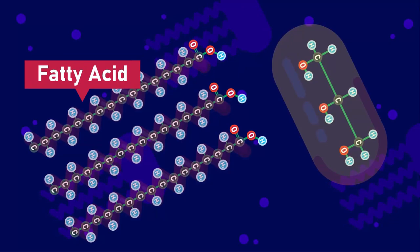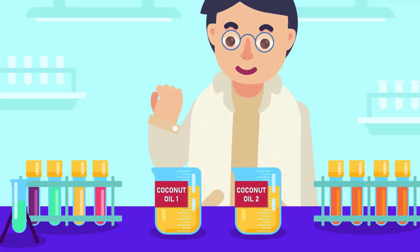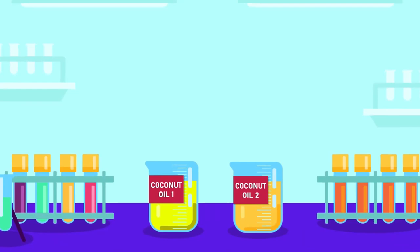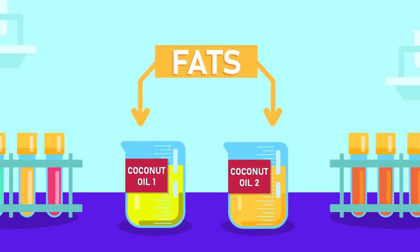Fats and oils. We call coconut oil an oil, but when we place it in a refrigerator, it soon hardens into a mass of fat. Thus, the difference between fats and oils lies in their state. Fats are solid and oils are liquid at 20 degrees C or room temperature. Here, we shall use the term fat to refer to both solid and liquid animal and vegetable fats.